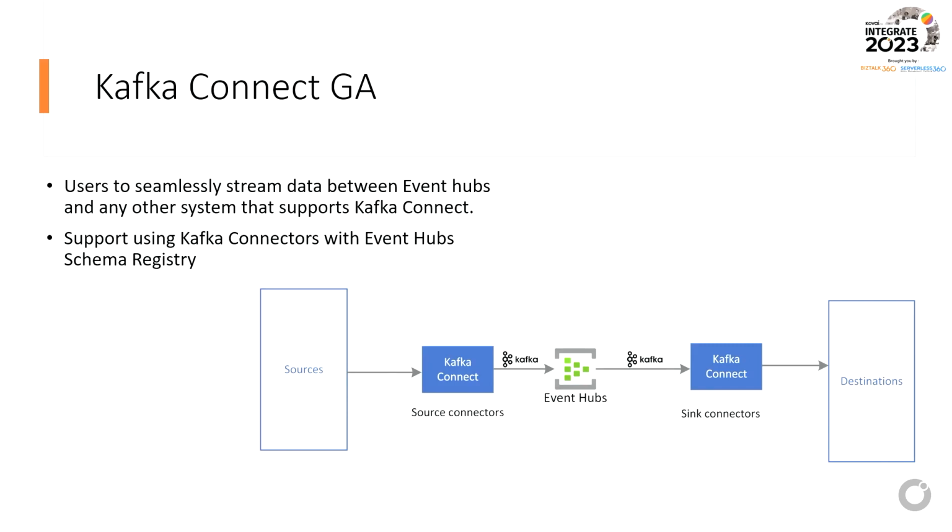And with the introduction of compaction general availability, we also launched Kafka Connect general availability as well. Now with Kafka Connect, you can pretty much bring any of the existing Kafka connectors and bring in different data sources. Along with that, we supported schema registry native integration with Apache Kafka connectors.